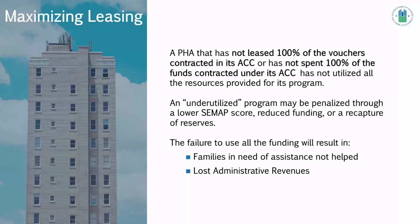One thing to always keep in mind is that your funding is based off of how much you spend. So if you're not spending as much as you have, your funding in future years is not going to be what it was in previous years. Your funding is based off of what you spend. And so it's always important, even if you don't have available vouchers, to maximize the amount of funds that you're spending.